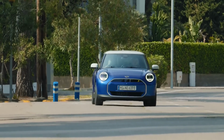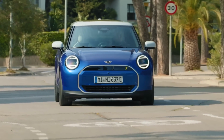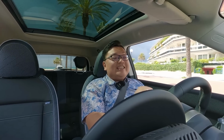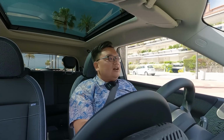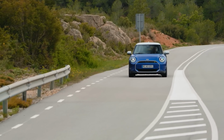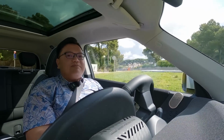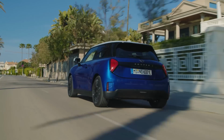As it is, an absolute perfect match to the rest of the car in terms of handling, suspension feel, and so on. The biggest difference to the last generation Mini Electric is in range. It has practically been doubled. The old car was claimed to do about 230 kilometers of range, whereas this is now claimed to reach up to 400 kilometers on the WLTP test cycle. That is far more usable.